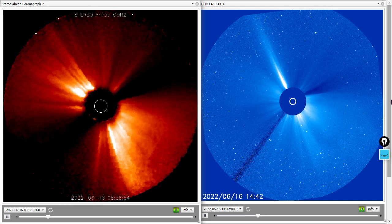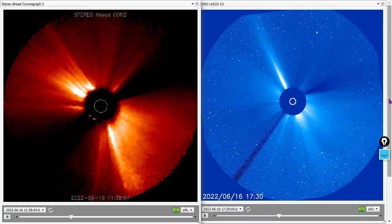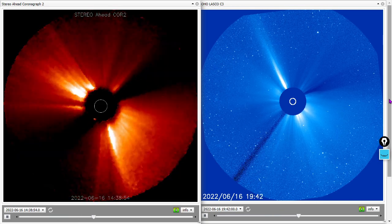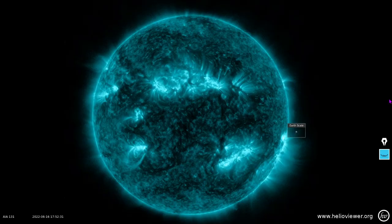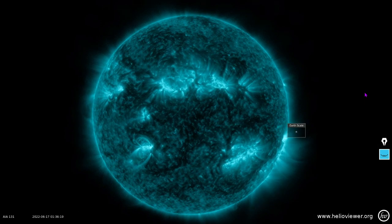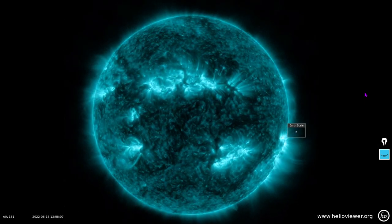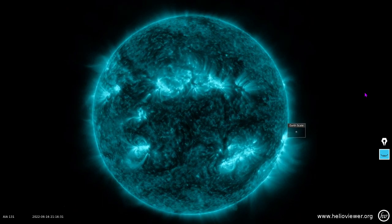Since then, it's been pretty inactive. Remember, folks, we don't need to see sunspots or solar flares to see coronal mass ejections. Coronal mass ejections are protons. Solar flares are X-ray photons. We'll close out today's daily space weather with the 131 angstroms view. It, along with 94 angstroms from the SDO, are the two best wavelengths to view solar flares. They're specifically designed for that purpose.